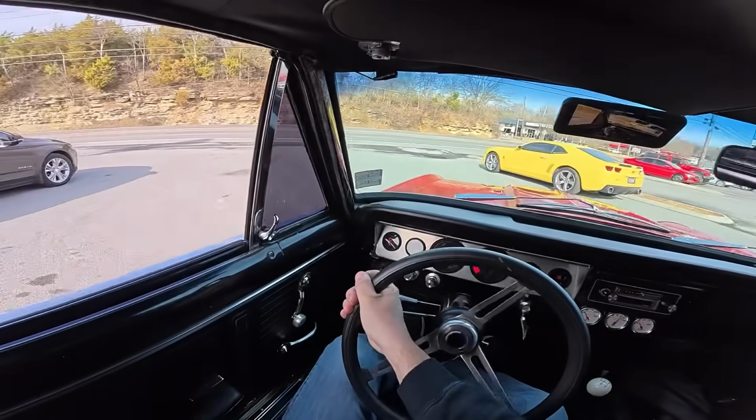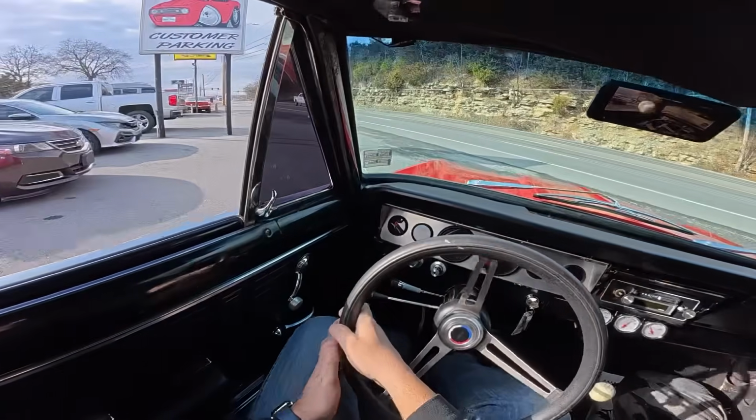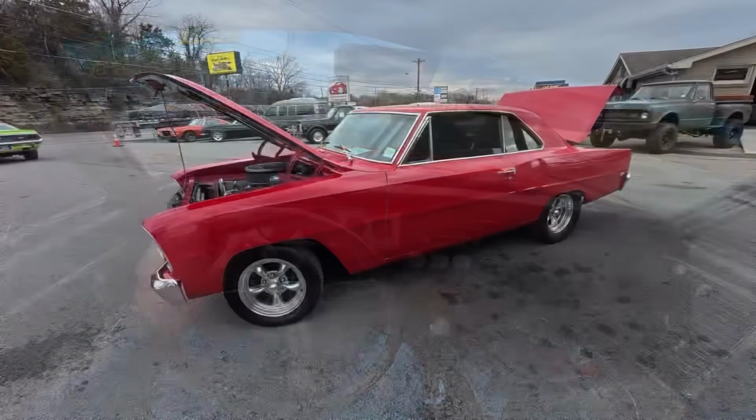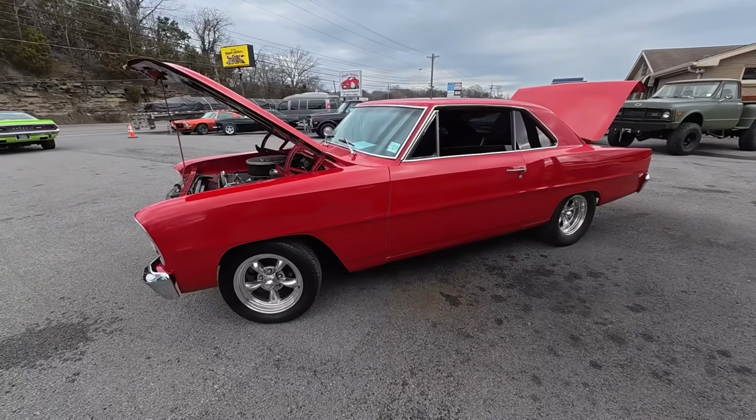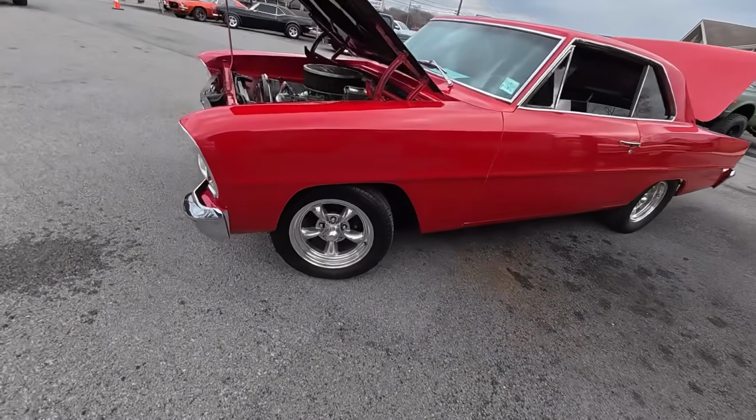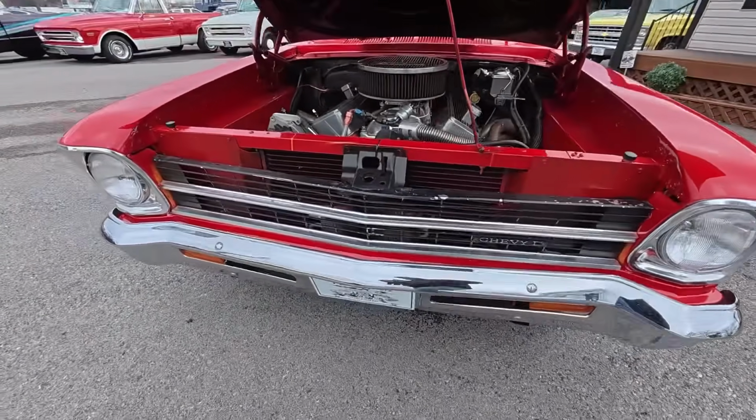Alright, we made it back, picking out the flaws. Coming up right now. Alright, let's walk this ride. Of course, anything that I find, I point out. I'm not bashful, I'm not shy, and I'm not gonna lie. How about that? Coming up to the front.